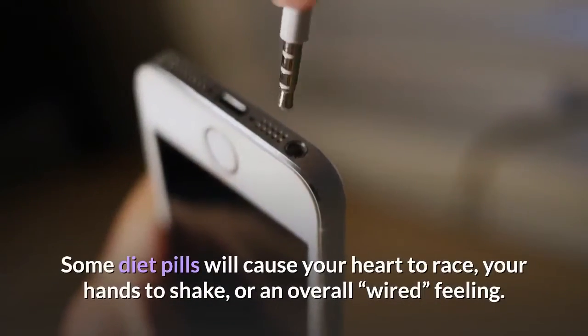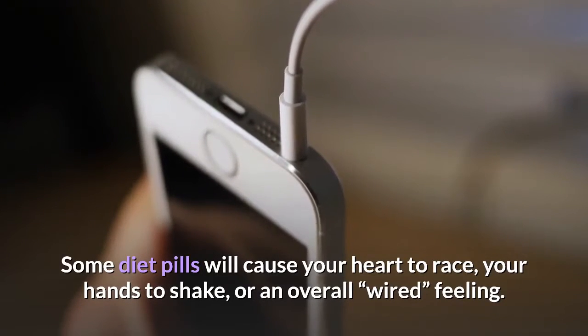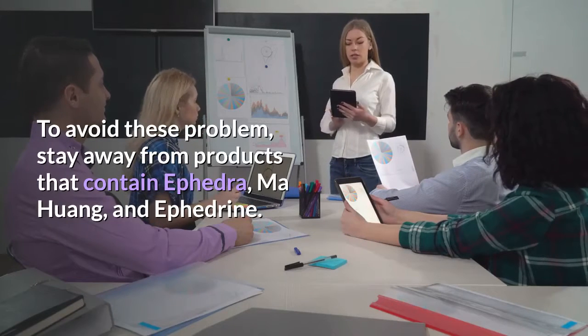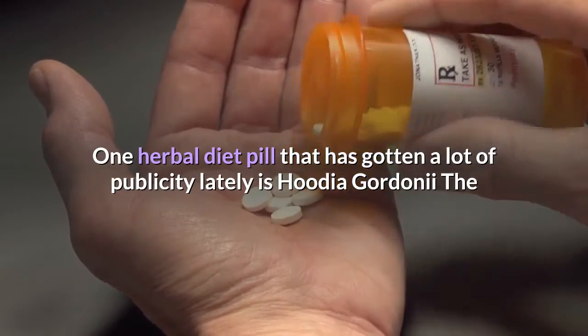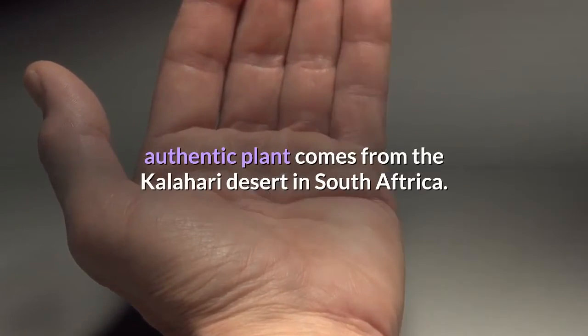Some diet pills will cause your heart to race, your hands to shake, or an overall wired feeling. To avoid these problems, stay away from products that contain ephedra, ma huang, and ephedrine. One herbal diet pill that has gotten a lot of publicity lately is Hoodia gordonii. The authentic plant comes from the Kalahari Desert in South Africa.